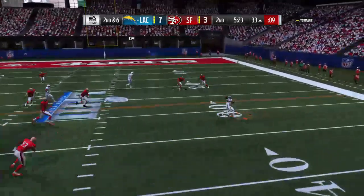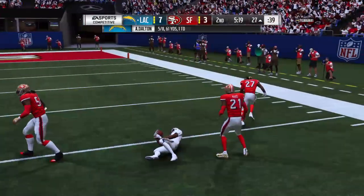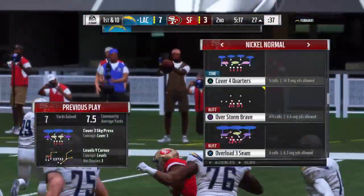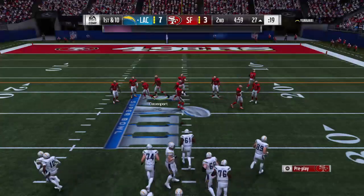It's second down. Dalton looking. He's going to dump that off to his running back, Cohen. And he'll be brought down at the 27-yard line. Call it a gain of 7, and it gets him a new set of downs.